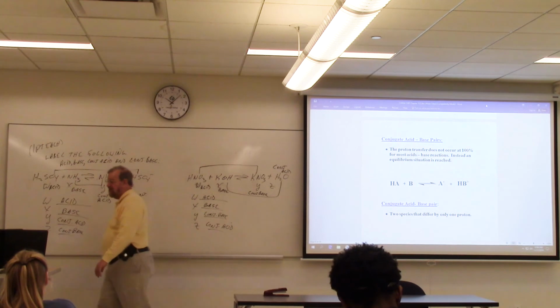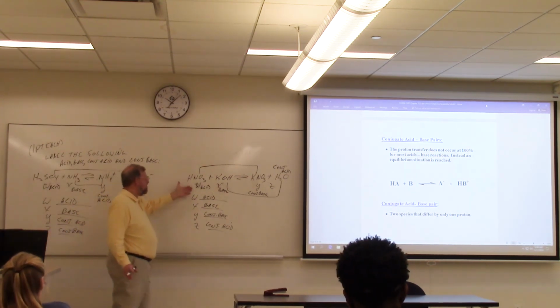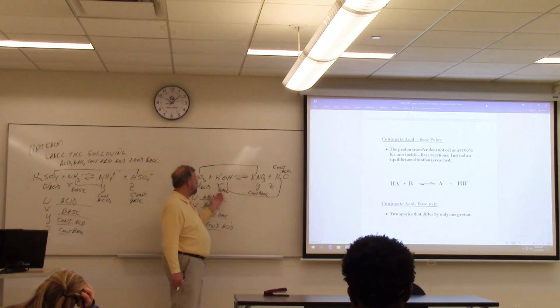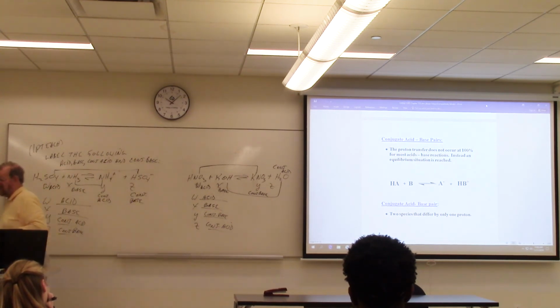And that's how you do it. And by the way, I was telling you the truth about the quick way. Whenever it's an acid on this side, its opposite side conjugate is the base. Same thing here. If it's a base here, its opposite on this side is an acid, hence conjugates. And that's conjugate acid and base, and that's an important thing.